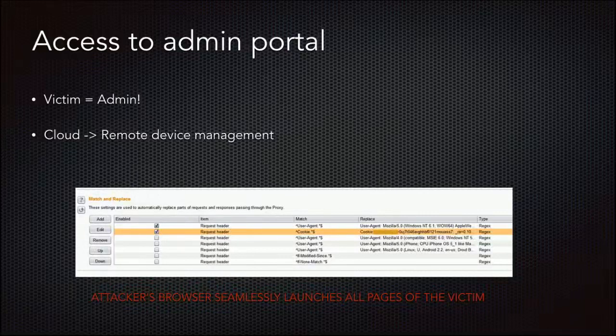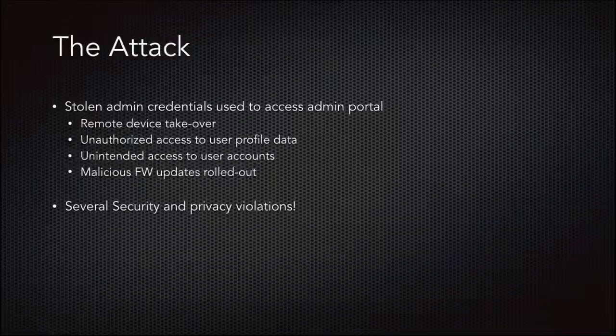So what happens here is, since the cloud supports remote device management, the stolen admin credentials could be used to log out all the devices in the field. So anybody who owns this data, or the wearable, can be completely logged out of their wearable. And also, the stolen credentials could be used to initiate a complete remote wipe of all the wearables in the field. Now, that's a lot of unauthorized access to user data, a lot of PII data, and also unintended access to user accounts. And also, if there is a way to roll out firmware updates through the cloud portal, an attacker could use this attack to exploit that feature. And yeah, a lot of security and privacy violations here.